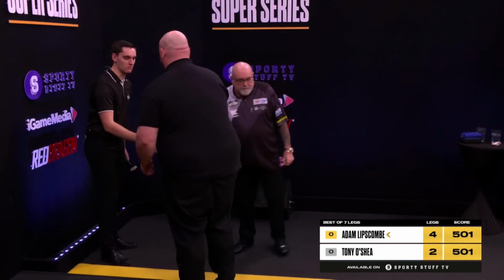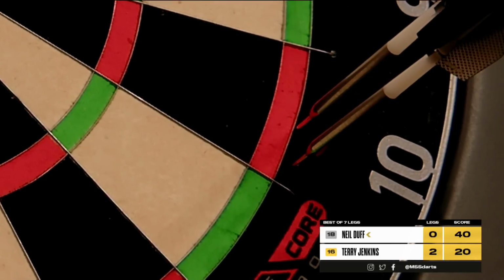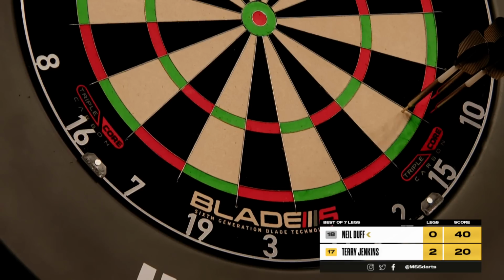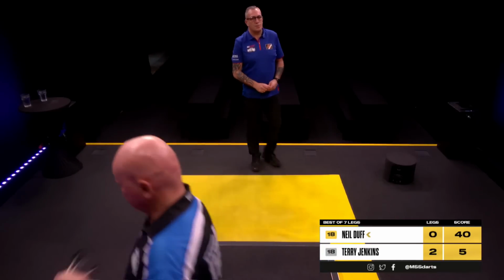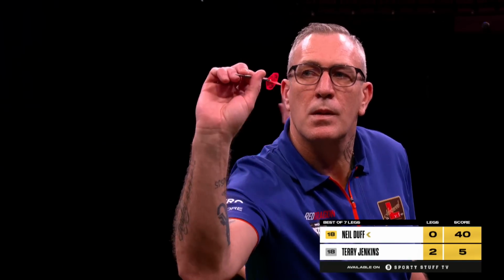The tale of the tape there is Tony O'Shea. It was all about that 5th leg. And Terry Jenkins on double 10, where he's been very solid on it this week. Surely. 15. Just when you begin to think Neil, you require 40. You've worked this Super Series out. It's tops for Duff.